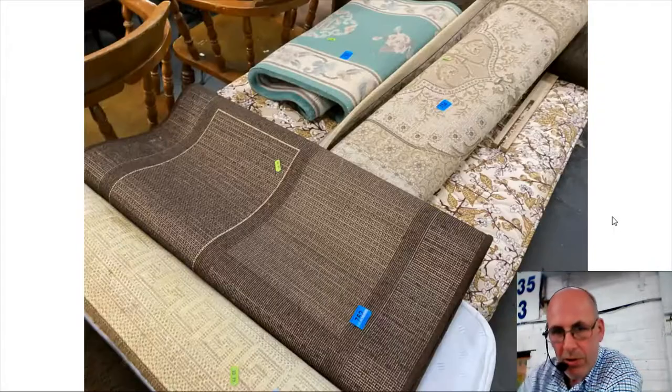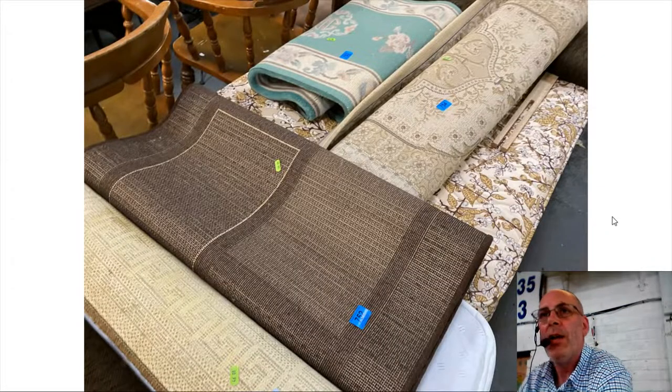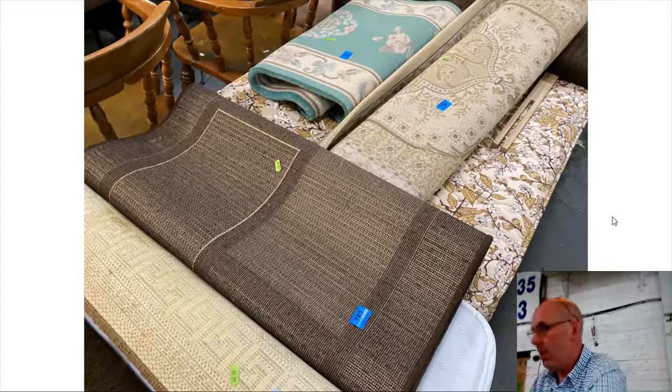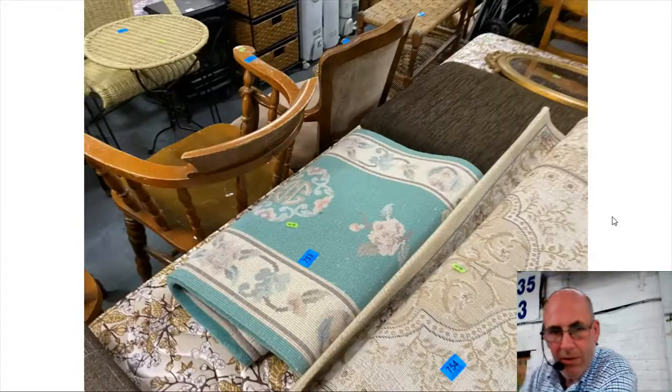And lot number 752 is the next rug. Start me a couple of quid. 2 and bid. 3 anywhere. £3 anywhere on this one. Selling this one away then at £2. 1926.